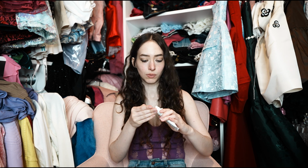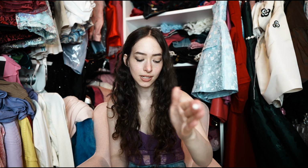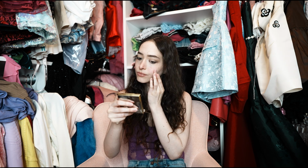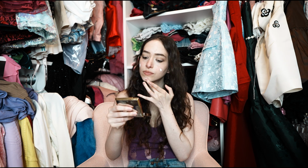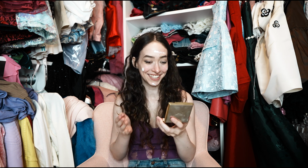So I basically just use my hands. So this is what it looks like. I'm gonna put it on my hands. Okay, so you see how it's white, and now let me put it on my face. So it's white on my face, you see? Now this is where the magic happens. I'm so excited.